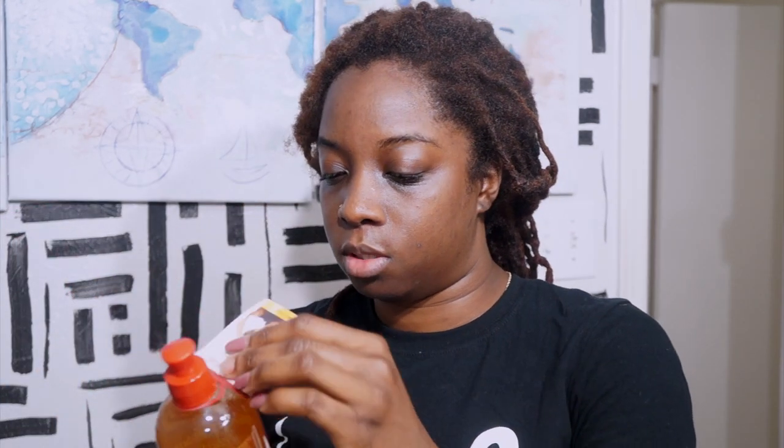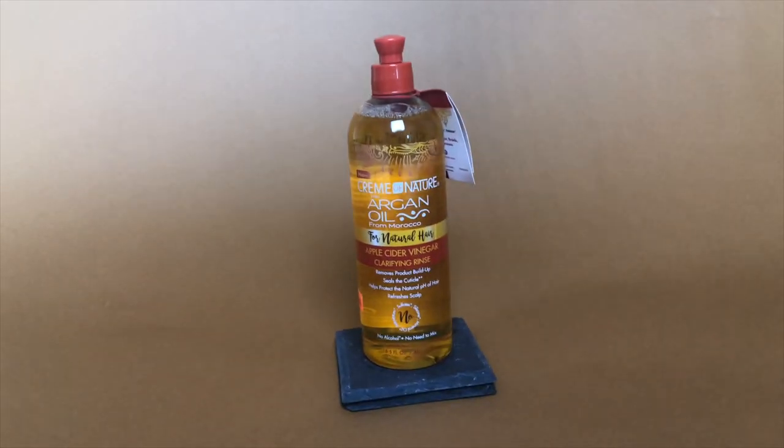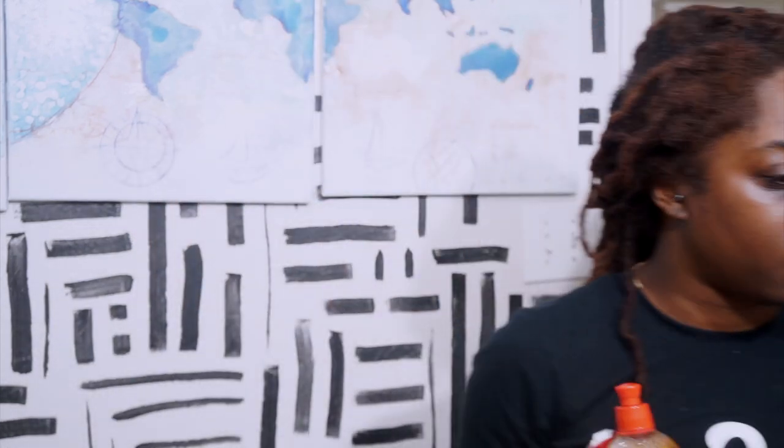It says to use this either as a shampoo replacement or after shampooing to close the cuticles and seal in shine before conditioning, after co-wash to remove any remaining buildup, weekly clarifying. So I'm gonna use this in my hair first because I want to clarify my hair, and then I'm going to shampoo my hair. I still have that tea tree shampoo. I'm just gonna finish the rest of it before I go on to use anything else. I don't like to waste my money.